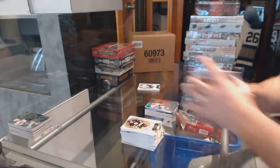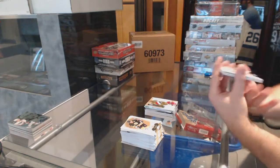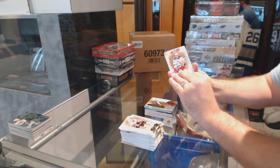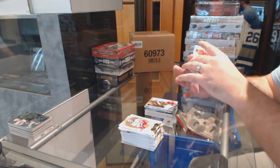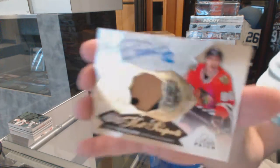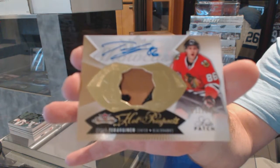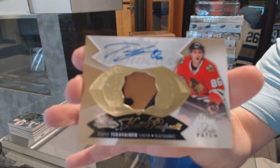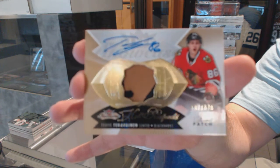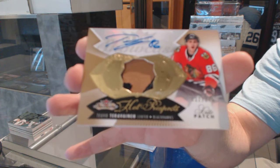And patch number two is nice. A two-color rookie patch auto for the Chicago Blackhawks, Teuvo Teravainen. Teuvo Teravainen.